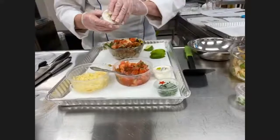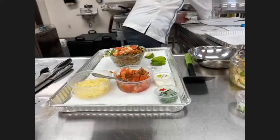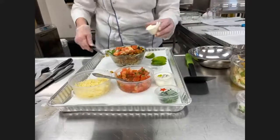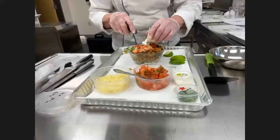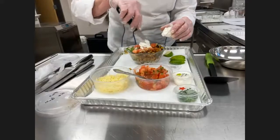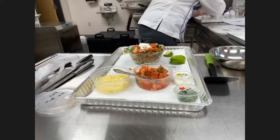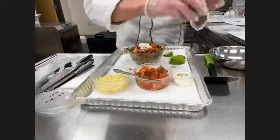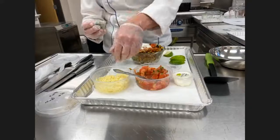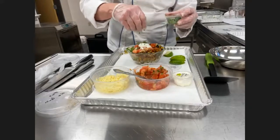Add a little bit of sour cream. I'm going to use my little knife here to get the sour cream up. A little sour cream on the top. And last but not least, fresh cilantro. Sprinkle a few little pieces on the top.